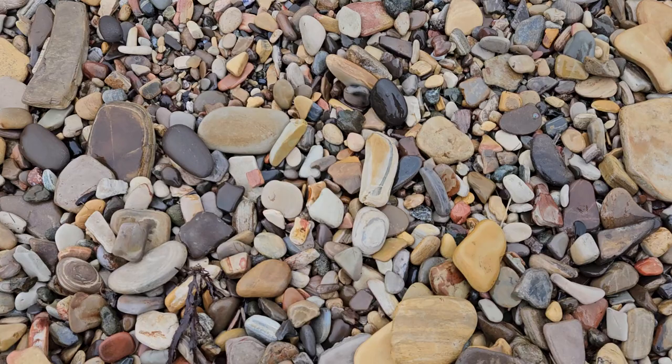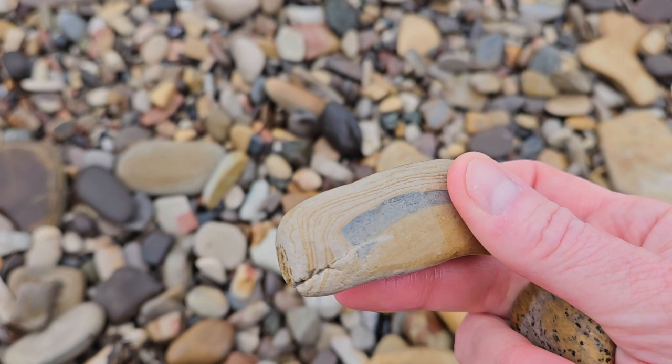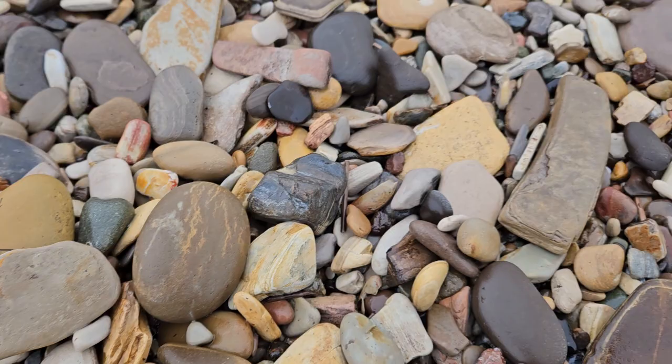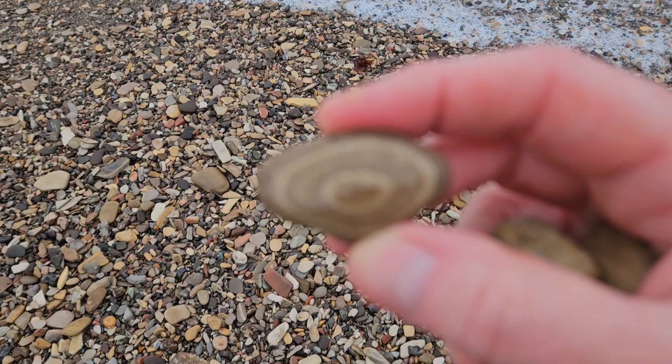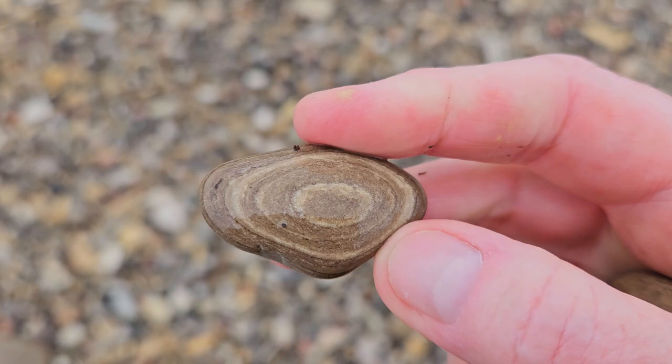Oh, this one doesn't feel porous. This feels nice. Oh, this kind of does. See, look at this. All these rocks are so different. There's one, looks like a snail. Hey. Trying to get it to focus. Focus. There we go. That's pretty cool.